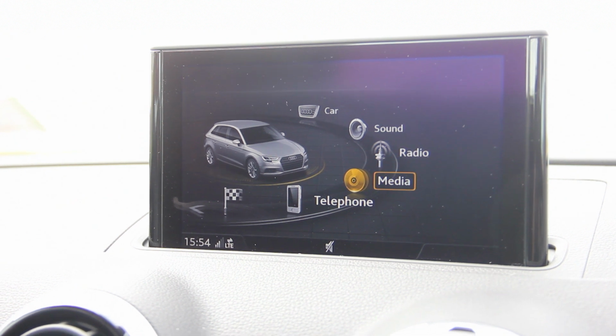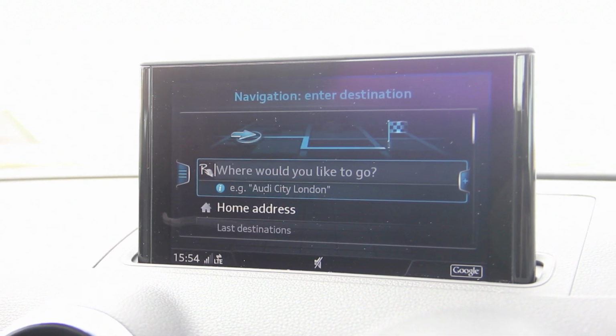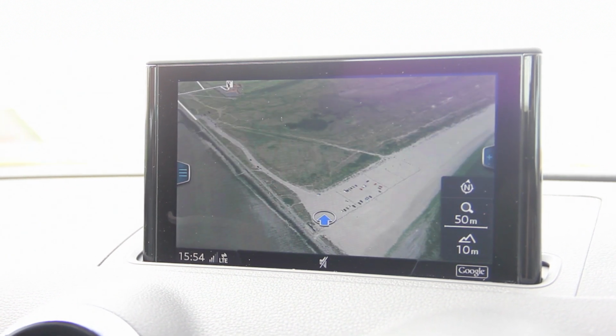I think it's about 6.5 inches. This keeps, I suppose, passengers happy. They get to see the same beautiful 3D map, and you got very few buttons, and it makes this an extremely uncomplicated infotainment system to use. I really like it. A+ for brilliant work there, Audi. That's really good.